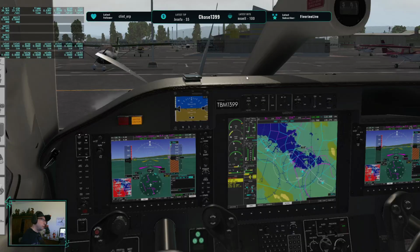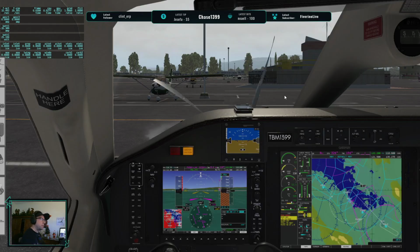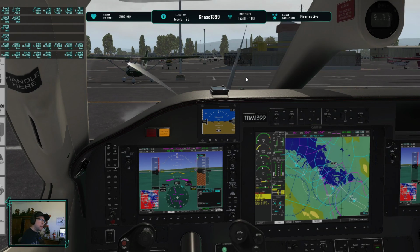Turn off the gen. Turn off the autopilot and fuel select. Yeah, we'll see if I broke anything here.